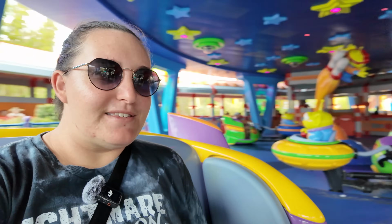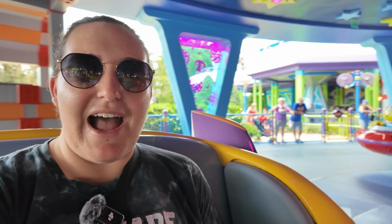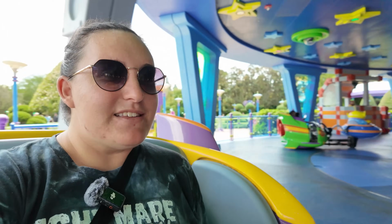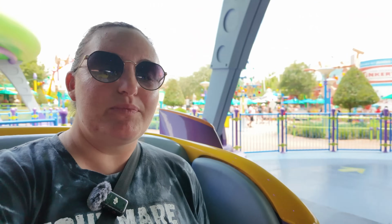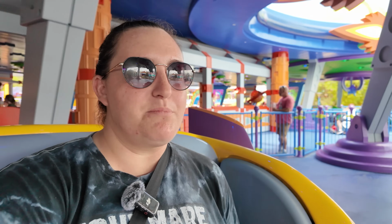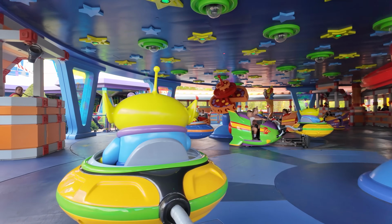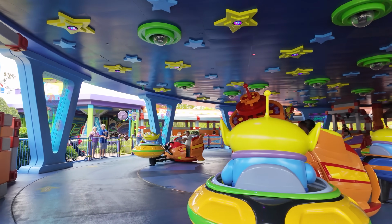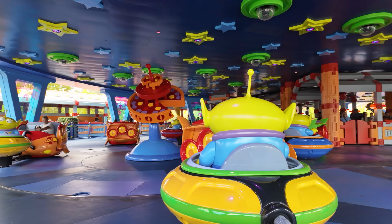They have a ride similar to Alien Swirling Saucers in Tokyo Disney called Happy Ride with Baymax, and it looks so fun. All the guests are outside dancing and singing along, and all the cast members dance and sing. They don't do that here, so it's a little bit less fun. Oh, that was so short. I don't even know if we went for a full minute.